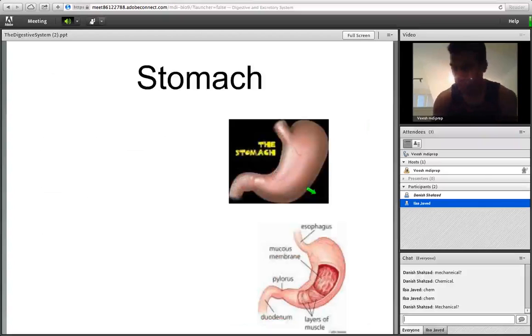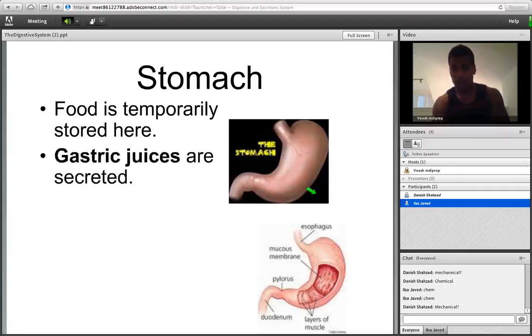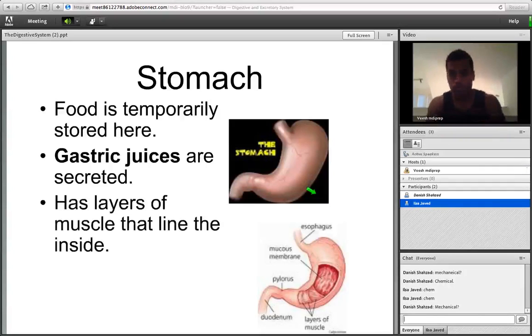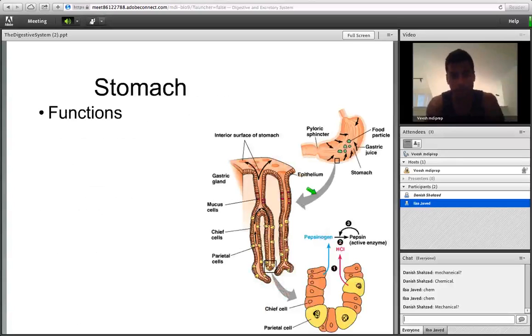Now let's go on to the stomach, now that we've already talked about peristalsis and the esophagus. The main purpose of the stomach is to temporarily store the food there. In the stomach, you have a bunch of different gastric juices that are secreted, and there are also layers of muscle that line the inside of the stomach. At the stomach, you have both mechanical and chemical breakdown of food. The layers of muscle cause it to churn, so it physically churns the bolus that the food has now become, to break it down even more and make it into more of a liquid.